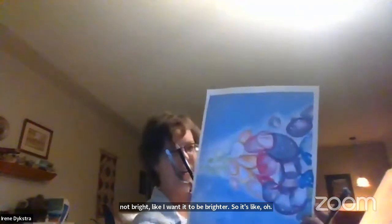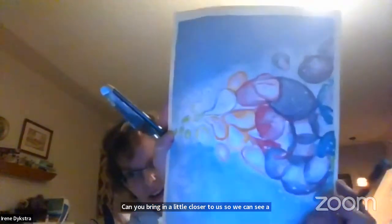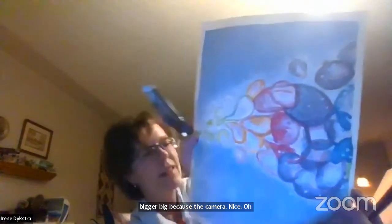Wow. Beautiful. That is lovely. Can you bring it a little closer to the camera so we can see it bigger? Nice. Oh, yeah, that's lovely. So organic. Such a sense of flow and a bubbling of motion. Bubbles are circular when they're sitting or frozen, but when they're moving, they can be all sorts of different shapes. Right? Blowing in the wind. That's very cool. I like that a lot.